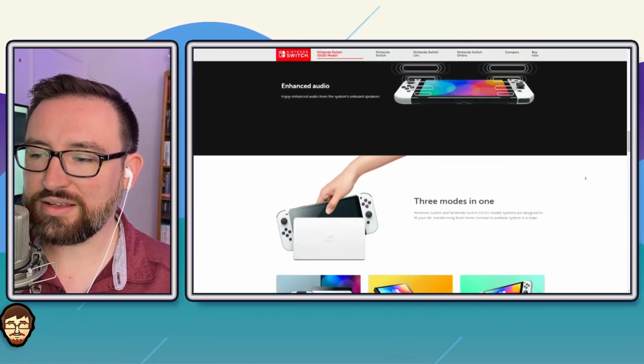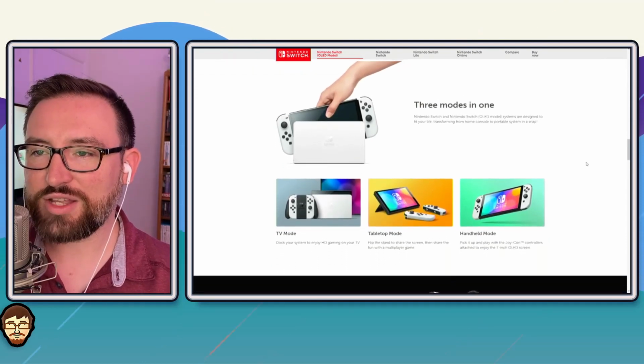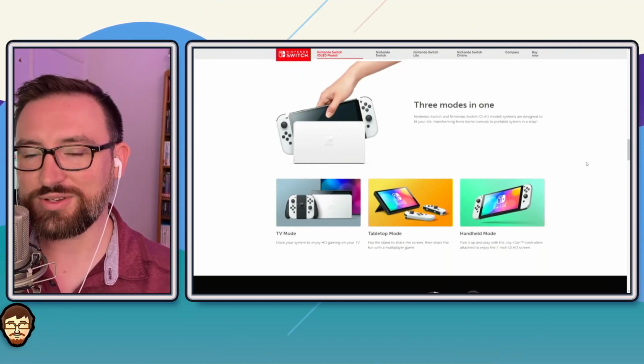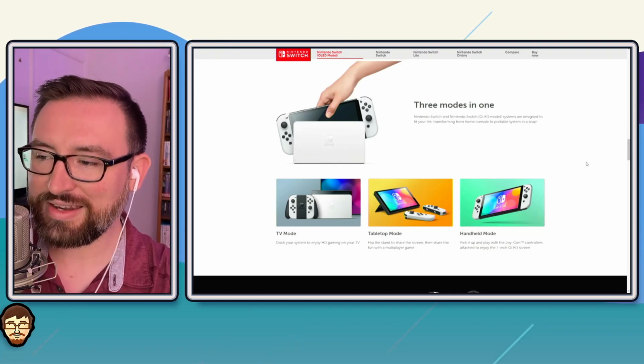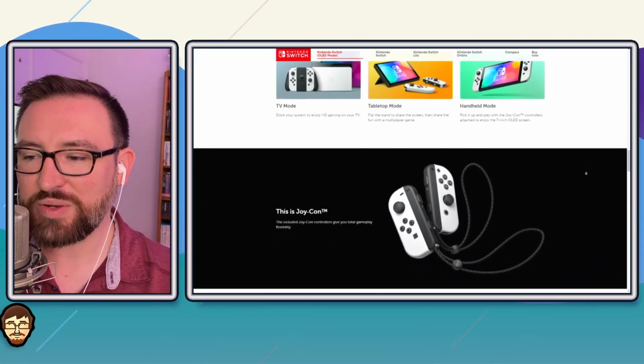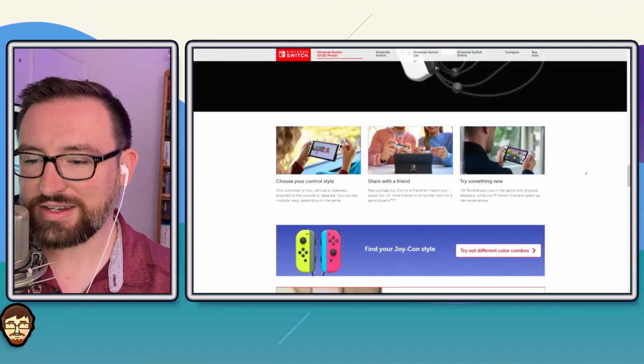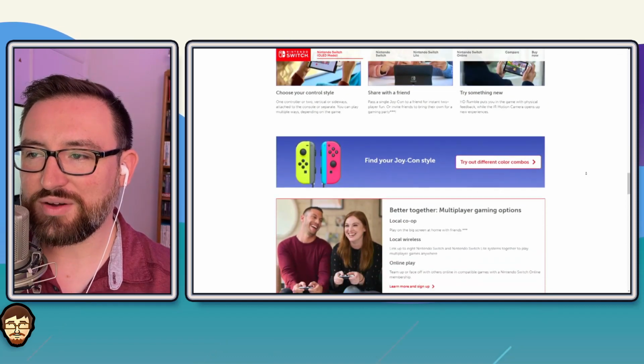All right, and then let's see here. 3 modes in one. Of course, this is your standard Switch thing. This is why it's the Switch. You can switch from TV mode, tabletop mode, handheld mode. So we're not seeing a totally new experience. We're just seeing refinement at this point. We're seeing all the marketing here to just describe what the Switch is.